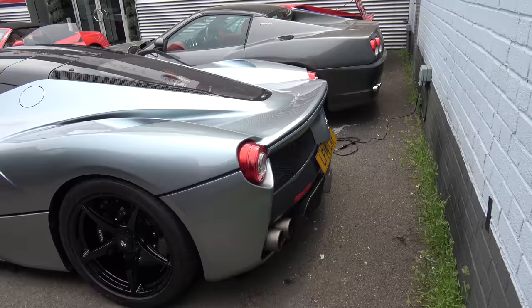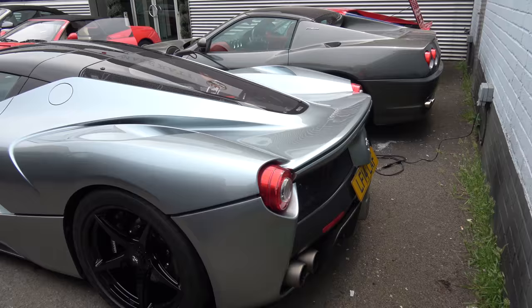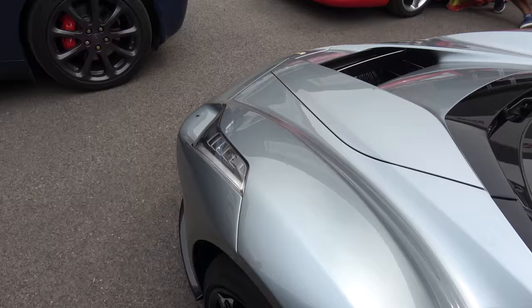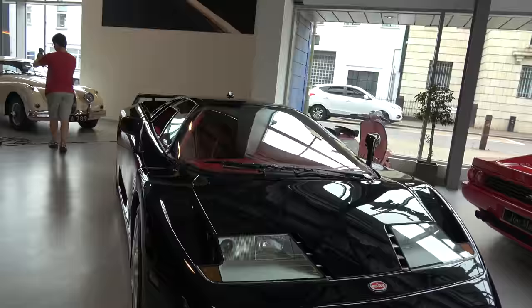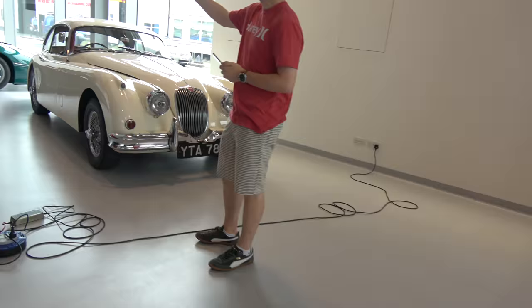Man, if this was an American service center, they would have kicked this out within like 5 seconds. But this is a really nice loft. It's a legit old school photo.